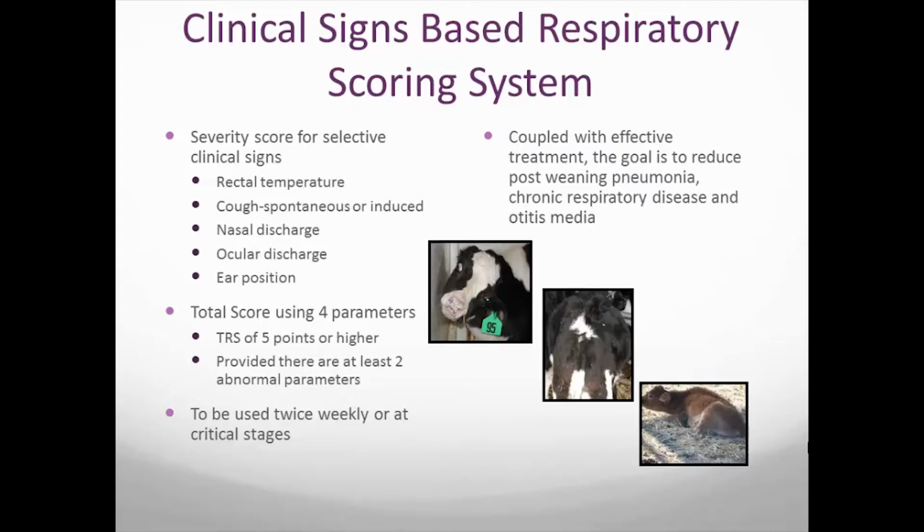When it doesn't occur on a twice-weekly basis, it can start occurring at 2 or 3 weeks, whatever the onset of respiratory disease is. It can be done pre-weaning, pre-housing change, so that we can at least have a handle on it. But when it's done repeatedly and consistently, and calves are rechecked, then it ends up being a tool that can be very useful, especially when it's coupled with effective treatment.